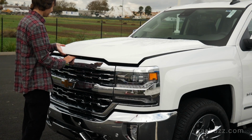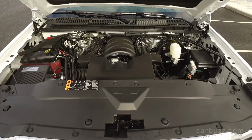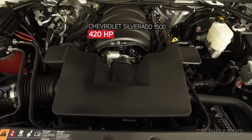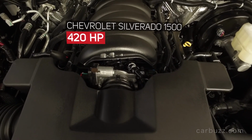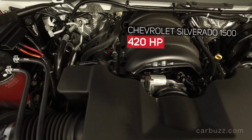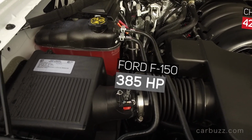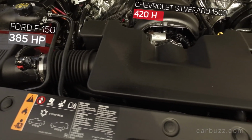All right, under the hood, what do we got here? You're going to like this. This is the top-of-the-line 6.2-liter V8 with 420 horsepower and 460 pound-feet of torque. It's paired to an 8-speed automatic. Again, that sends power to all 4 wheels, and 4-wheel drive costs an extra just under $4,000. But those who want 4-wheel drive, they're going to pay up for it. It's just how it works.